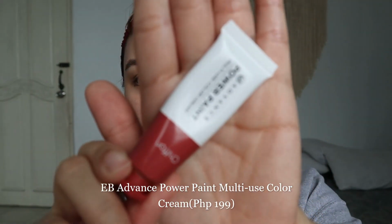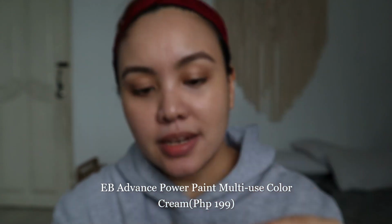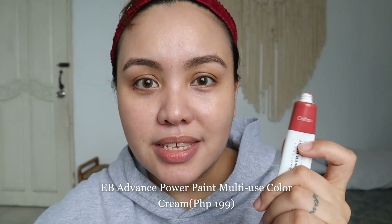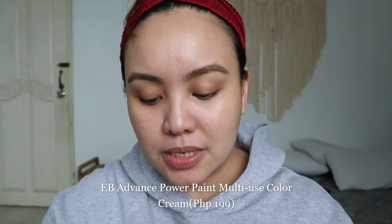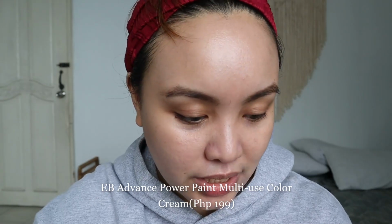So for today, I'm going to use itong sa EB Advance, yung kanilang Power Paint Multi-Use Color Cream. And I'm going to use the shade Chiffon. Guys, alam niyo ba? I have a review on this. I have swatches and this is like kiss-proof and long-lasting on the lips. And long-lasting din naman siya on the cheeks. But you have to be very careful in using it kasi a little goes a long way. It's super pigmented.